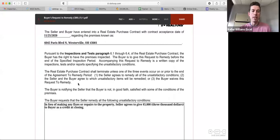All right, and now we're going to hopefully leave the last 10 minutes for a little bit of other information, but I do want to share the inspection remedy, what can occur from the other side when you request for things to be fixed. I always brace my buyers and my sellers for this as well.